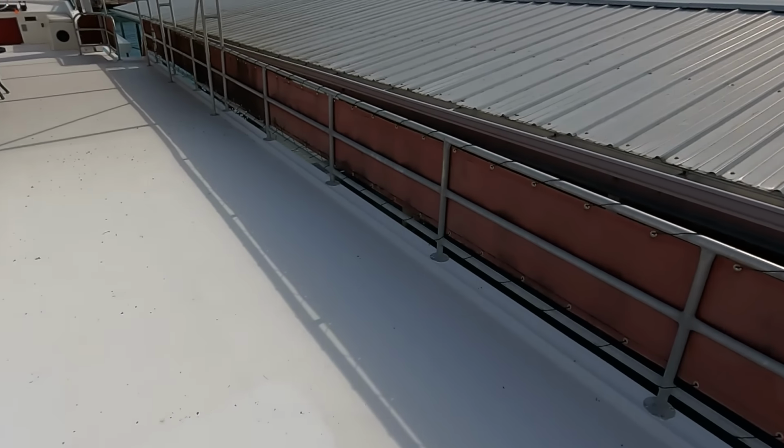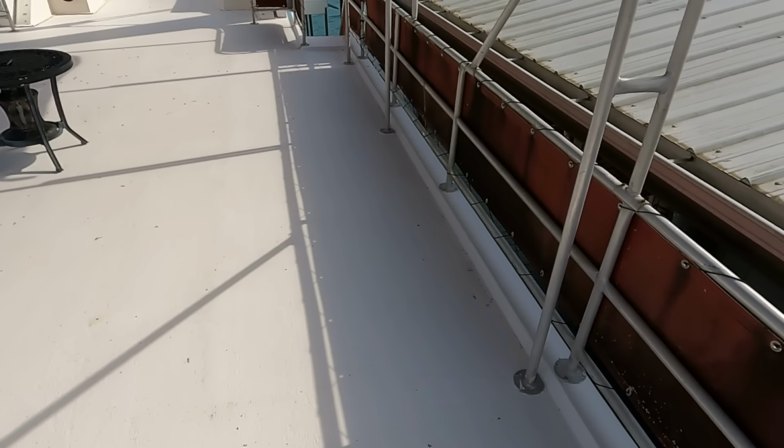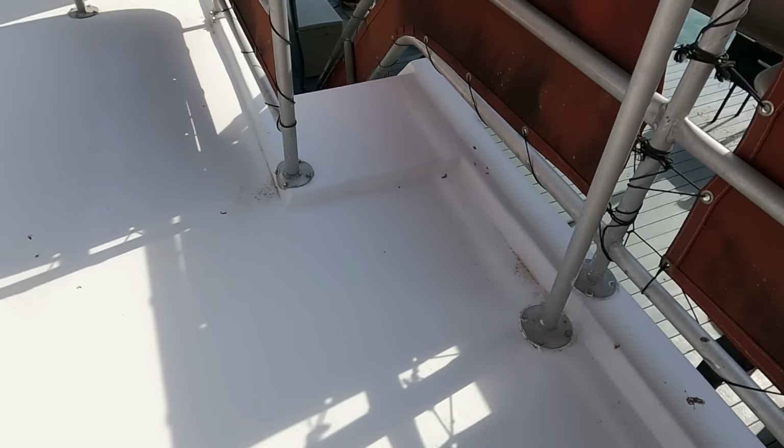So our roof does need to be recoated, but essentially what was done in 2023, give you a little look down that water slide there. What was done in 2023 was basically some patches were done. And this is some areas right over here.